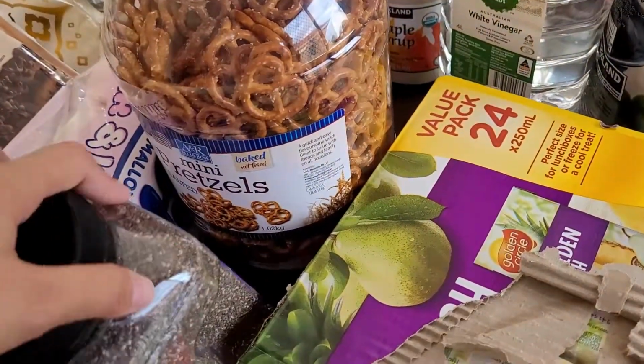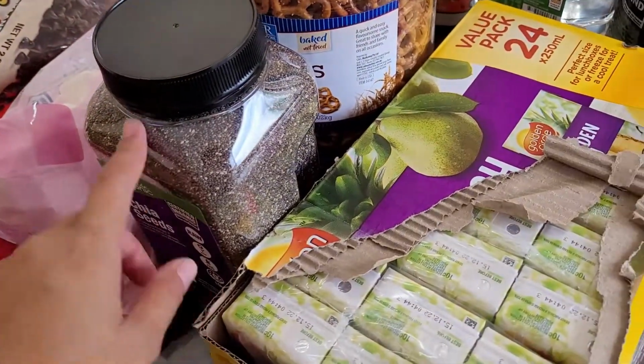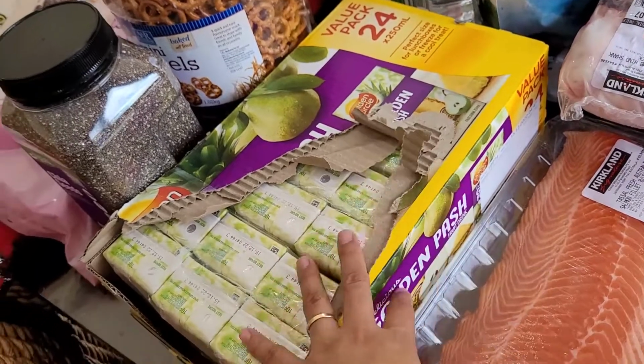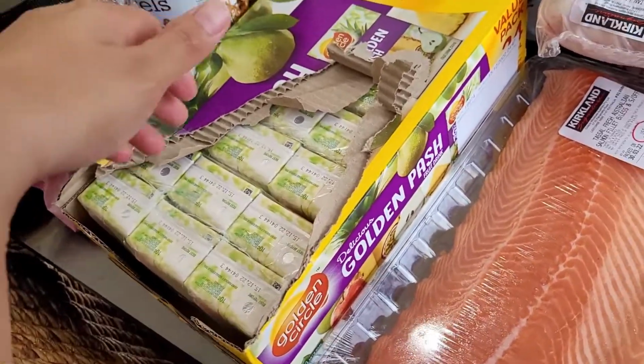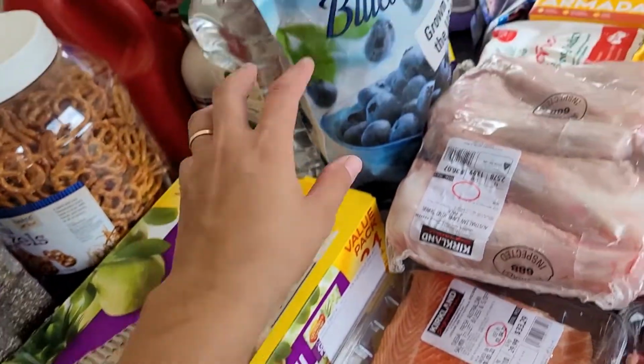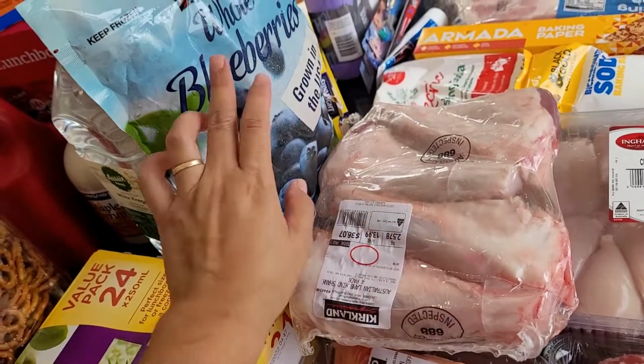So for the kids' snacks, I got them some pretzels, and I also got some more chia seeds for our porridge when we have overnight oats. And for the kids, they've already ripped it open, but I got them some juices for when we're out and they just need something quick. Also got some frozen blueberries. We'll make some muffins with those, and for our smoothies.